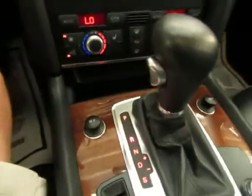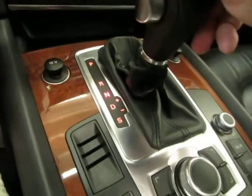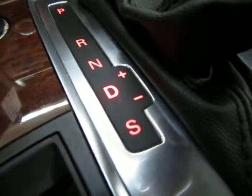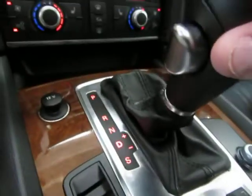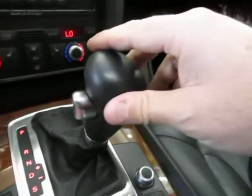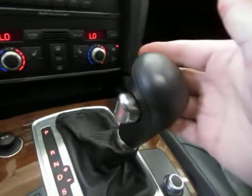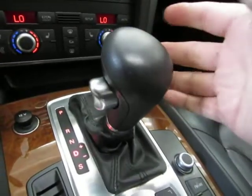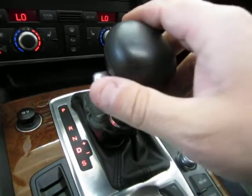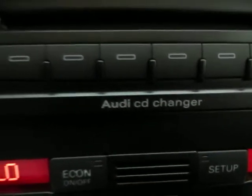Well, let's actually show you the automatic manual shifting mode. Okay, neutral, drive, and then you'll notice here you have a plus and minus there. That is your manual shifting option. You're going to push the lever over to the right and now you can make it shift manually by tapping up for shifting up and tapping down for shifting down. If that does not interest you, just leave it on the D and the automatic transmission will do all the shifting for you.